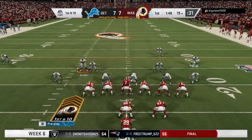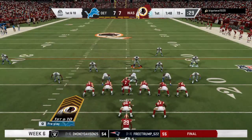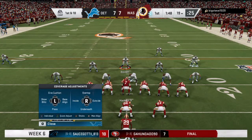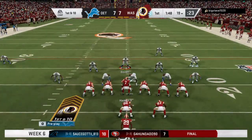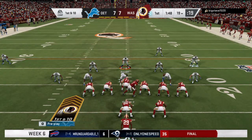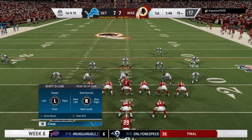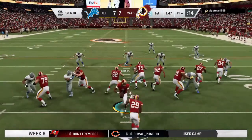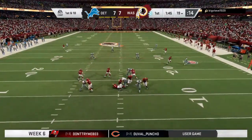Haskins and the Redskins come up 1st and 10 at their own 19-yard line. Hey, alert 3, alert 3. Joker, joker, joker, joker. Kill, kill, kill. Kill, kill. Undercrush, undercrush. Undercrush. Check 3, check 3, check 3. Check, check. Lucky, lucky, lucky. Check up. On 1st and 10, it's Haskins.